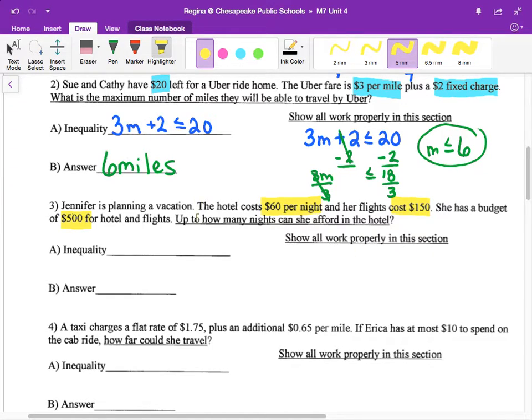So she wants to know how many nights she can afford to be on vacation, because she's got to tell her boss, I'm going to be gone 8 days. I'm going to take off 10 days. I'm going to take off 4 days. So she's got to figure out before she goes, how many days am I going to be able to go? Okay. Anybody want to take a stab at this one?